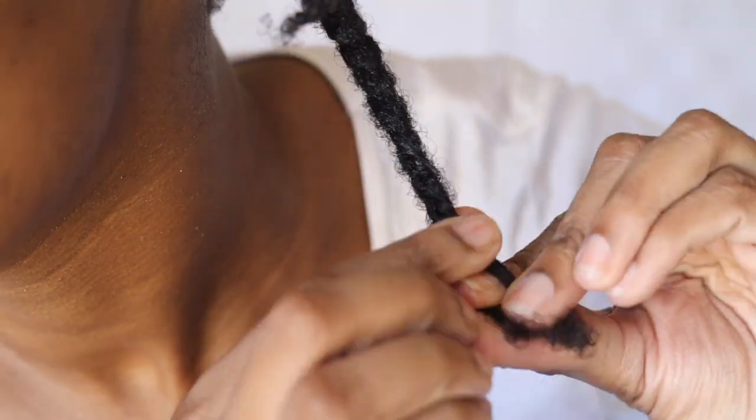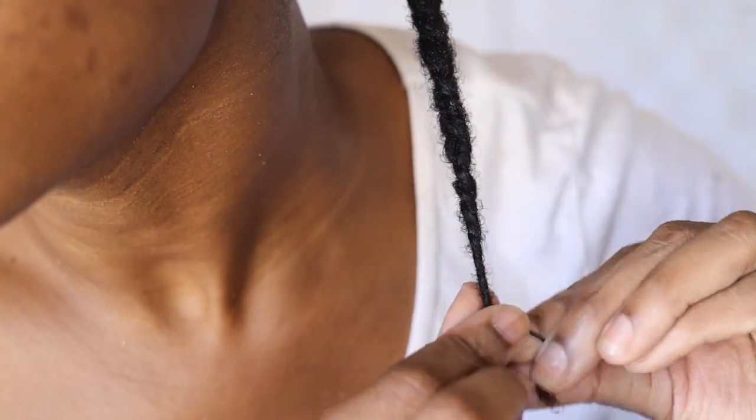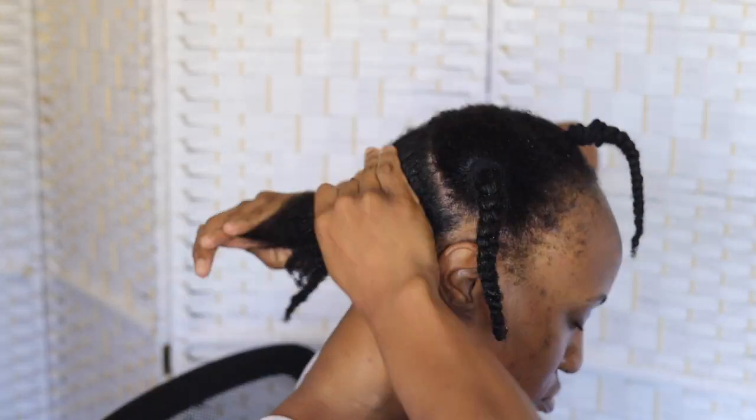But otherwise, I'm praying to the Lord, you know, he knows. I hope this style turns out, because if it's a fail, I do have my wig on deck, but I would hate for all this work to not work out the way I'd hope.